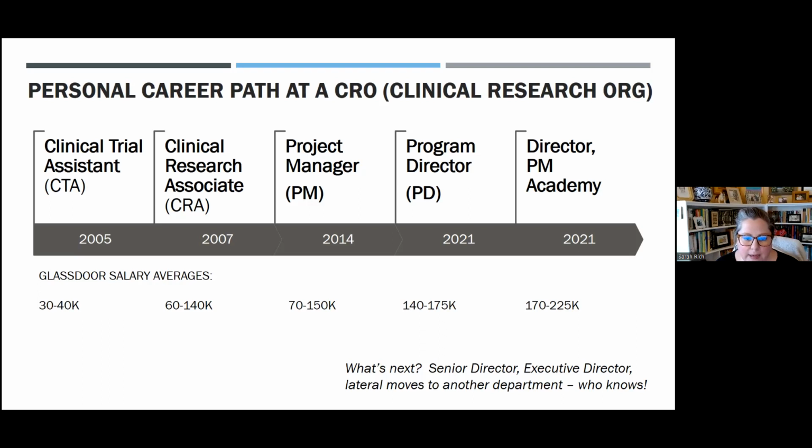Then when you move into that clinical research associate role, you can expect to make between $60,000 and $140,000 a year. And again, it depends on your experience. Are you a brand new CRA or are you a senior CRA with a lot of experience and a lot of education? And these are people that work at a CRO. So some CRAs will set up an LLC and they'll contract themselves out short-term to companies. And really, contract CRAs, the sky's the limit with what they can be paid. I would say there is no limit.